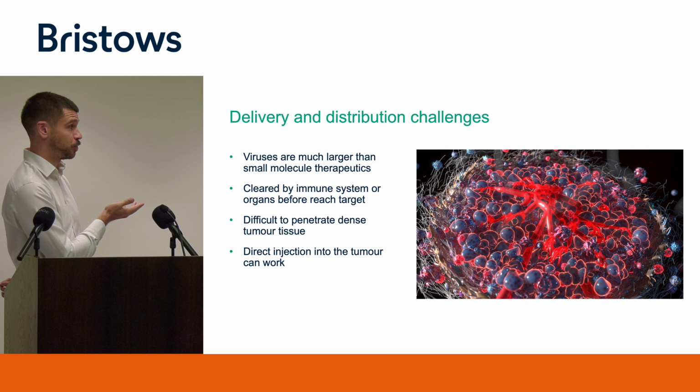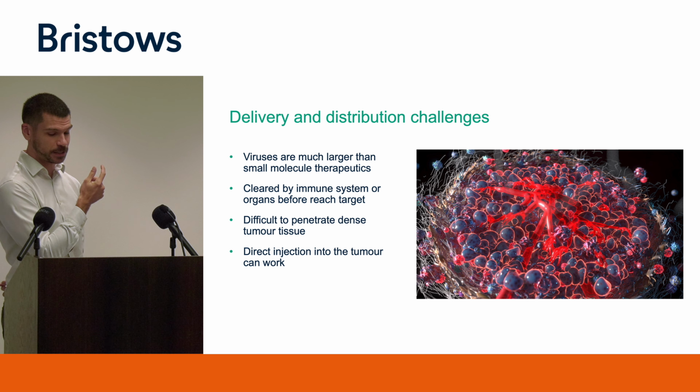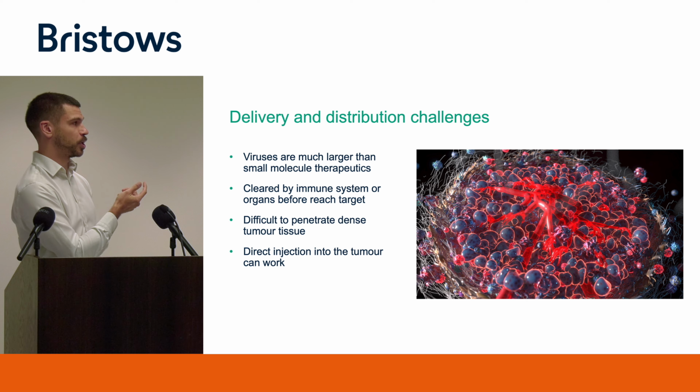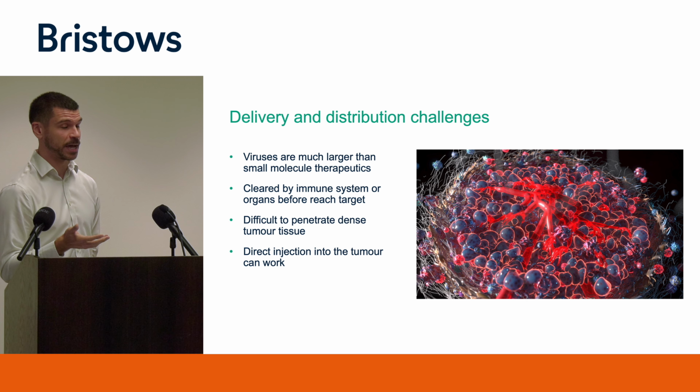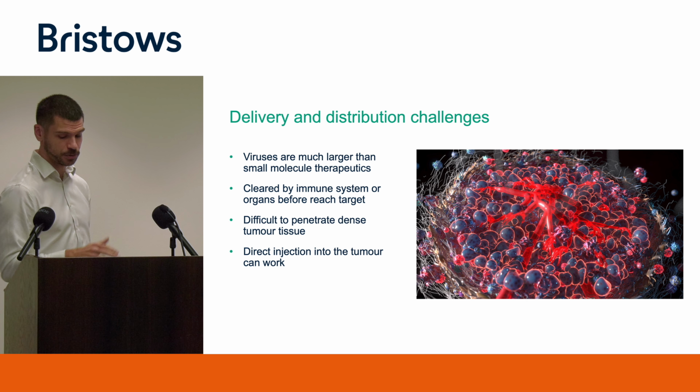One of the ways around this is to inject the virus directly into a tumor site. But as you can imagine, that's not really feasible for all types of cancers, particularly ones that are really deep down inside the body or which have already metastasized to different parts.